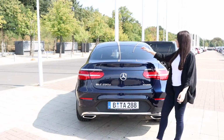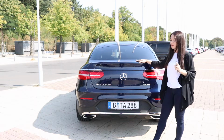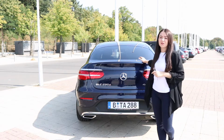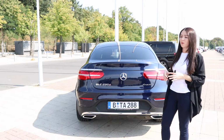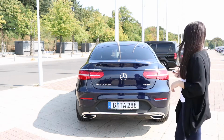Okay guys, let's start with the trunk. A lot of people say there is enough space for the luggage, however in my opinion this is not true. We have even moved a huge 65-inch TV with this car. You can open this trunk with the button there, however in my opinion it's more convenient with the key. So, let's see.